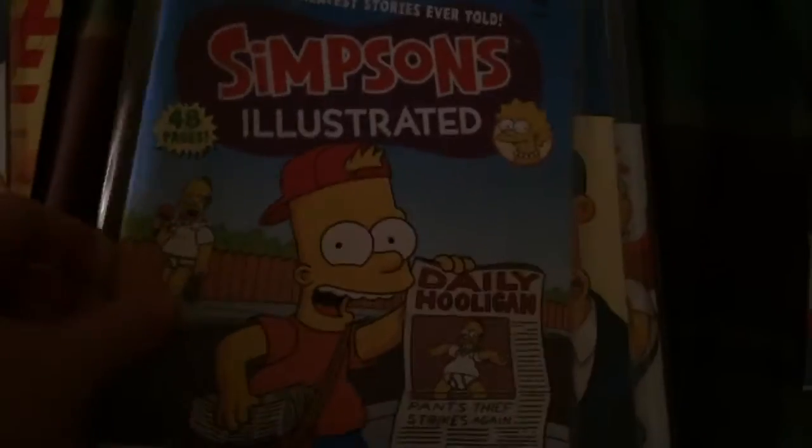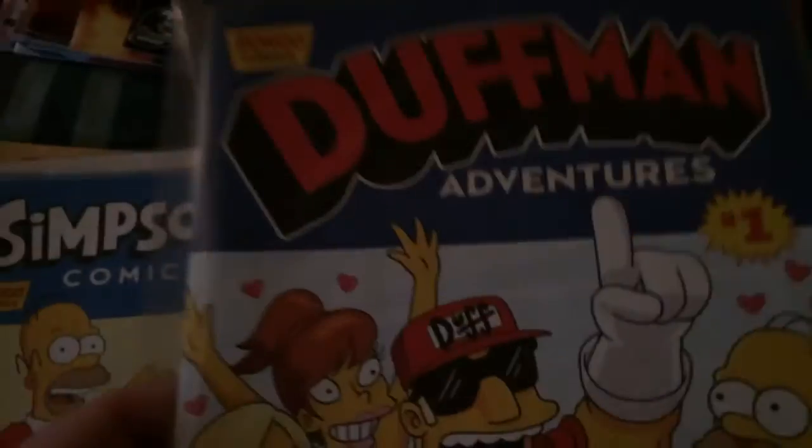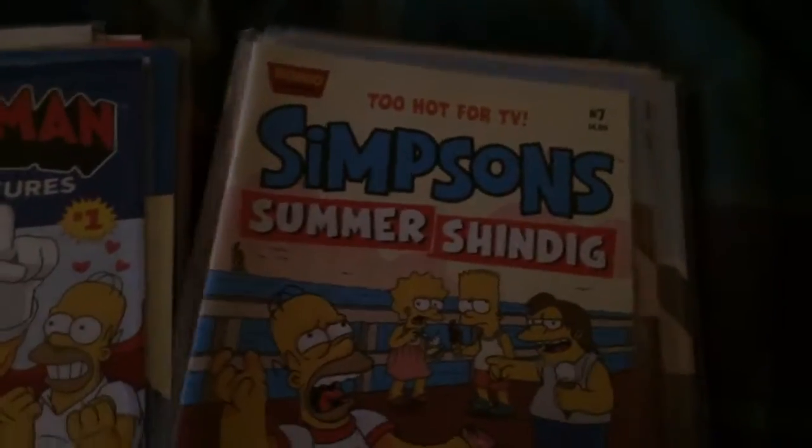All right. So I'm gonna get back to this stack here. This is some Simpsons stuff. Simpsons comics, pretty cool. I love these. These are fun. So there you go. There's my love for the Simpsons. Actually, there's a Duff Man Adventures one. That's pretty cool. Then we have Summer Shindig.